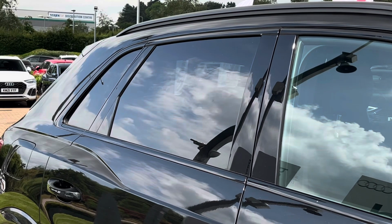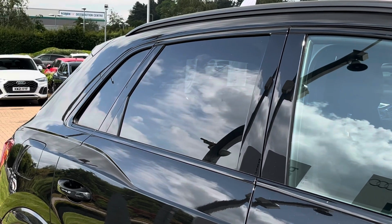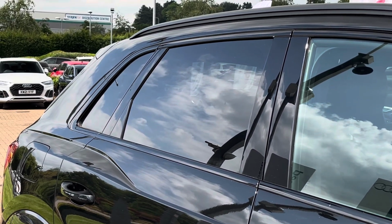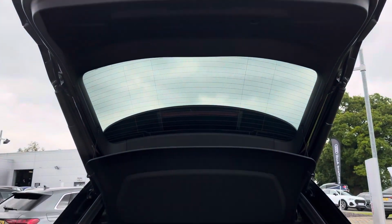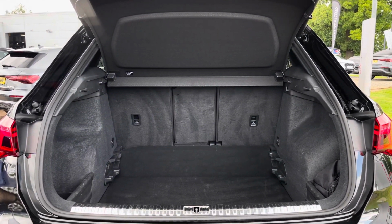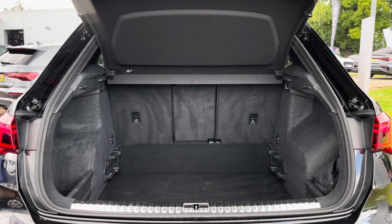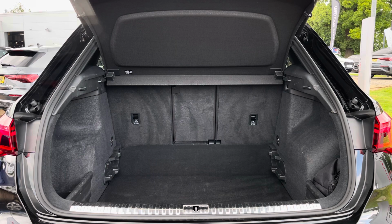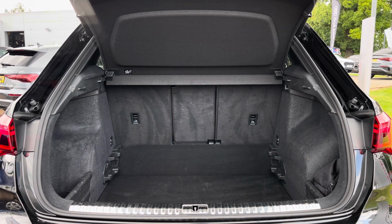To the side of the Q3 now, there is the rear privacy glass, which does keep the rear occupants from view, so it's continuing this overall blacked out theme. Now moving into the rear boot space of the Q3, where we do find up to 530 litres of storage capacity. This is a large amount for an SUV of this size, and this can easily accommodate 2 larger suitcases, as well as a few additional shopping bags.